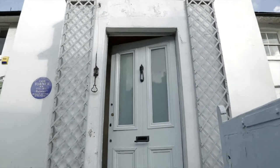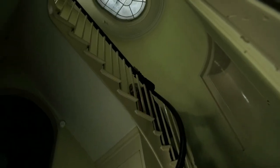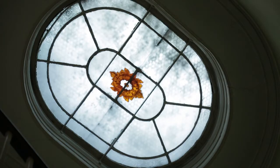Turner has included some interesting architectural features in Sandycombe Lodge, such as these roll-moulded arches in the hall. And the staircase is quite grand for the size of the house and features an attractive coloured glass lantern light.